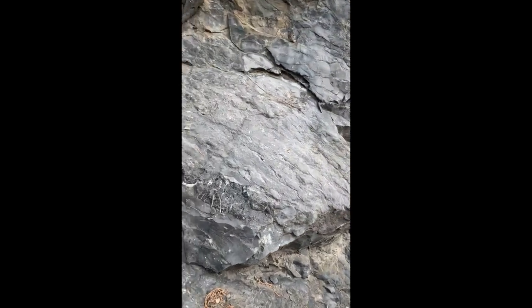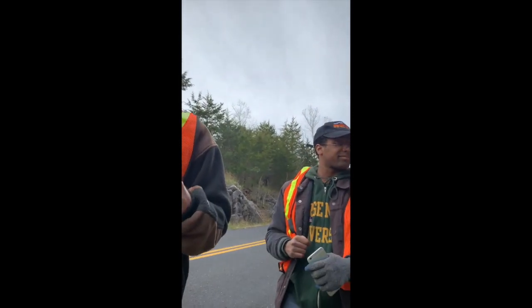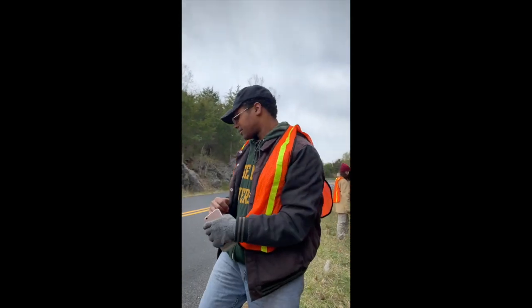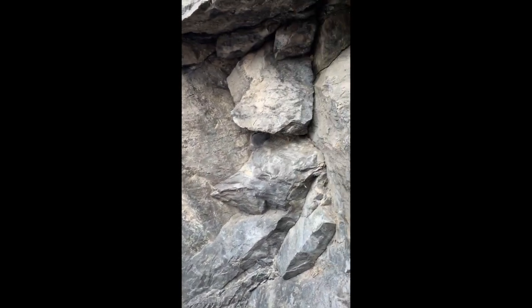Alright, so hopefully you guys saw some of those brachiopods there. But what I wanted to mention again is there's other fossils to be found here. Yeah, I mean, all the way over there, I already found some ostracods. But definitely more than just the brachiopods.